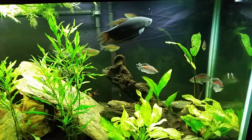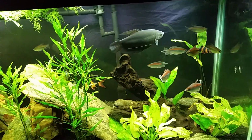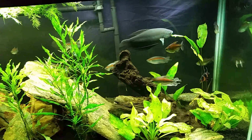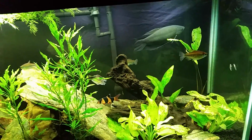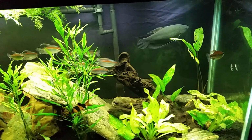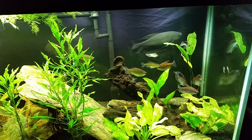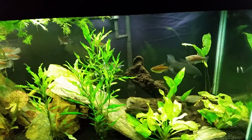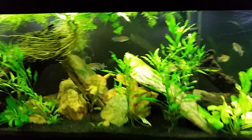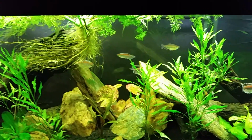If you're one of my longtime viewers, you'll know that my T-bar tank used to be my African tank. I simply removed the community, put them in here, and then put a new community in the African tank. I didn't change the decor or anything. So effectively my T-bar tank really still is my African tank. And if you look at my playlist and you see the African tank playlist, you'll actually see all these fish in that tank. So if you're scratching your head about what that's all about, that's what that's all about.